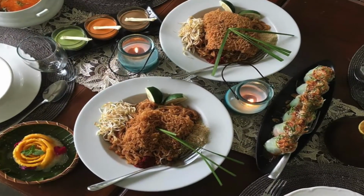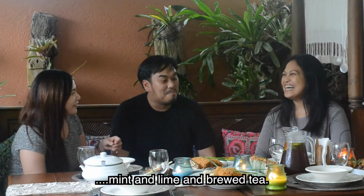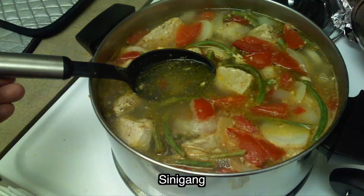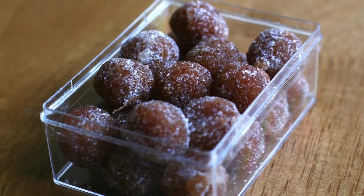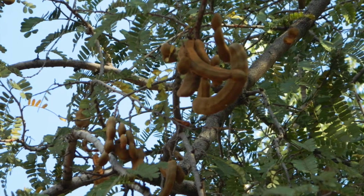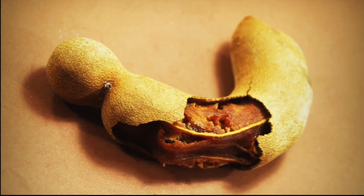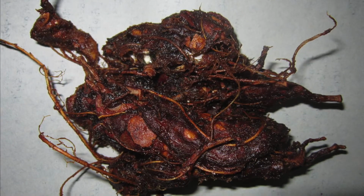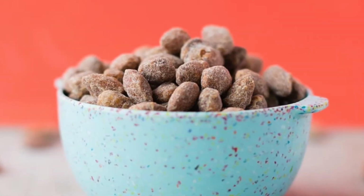We have different food items here. Start with the drink. Tell us about that. That's our tamarind iced tea. It has tamarind and tea and lime. Well, I love tamarind. The tamarind flavor is even in sinigang and in candies, and we can just eat it from the tree. The tamarind tree produces pod-like fruits which contain an edible pulp that is used in cuisines around the world.